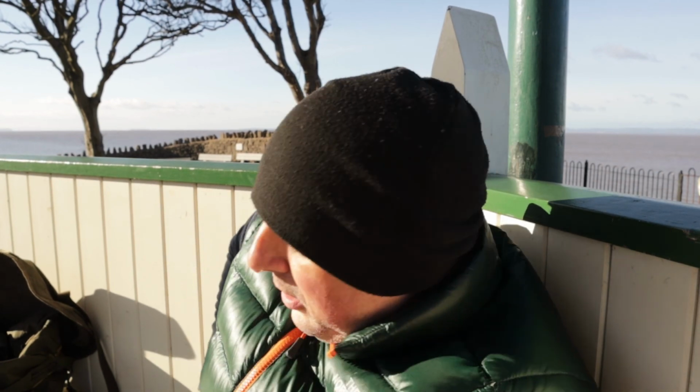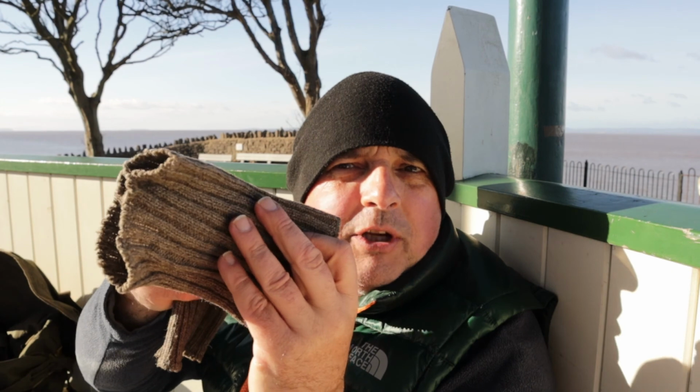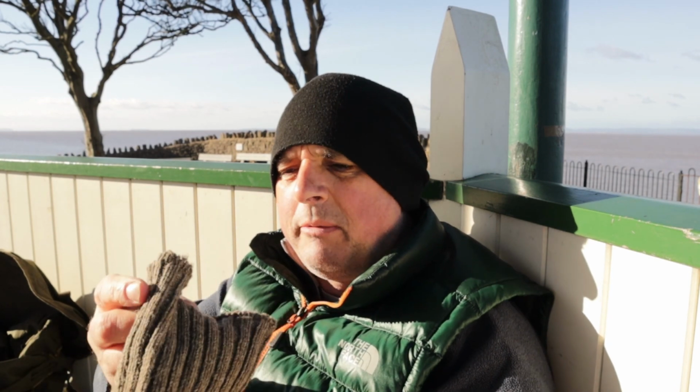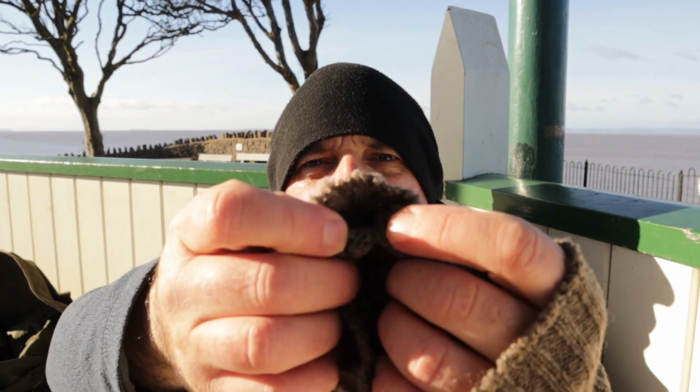When my hands got cold earlier, I was helped out a lot by these. I got these from an army surplus store. I think a Swedish army kind of pull-ons. It's basically like a sleeve. And they just sewed the thumb hole up.